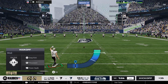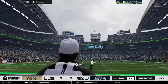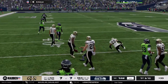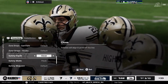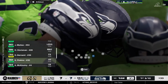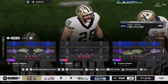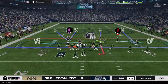Jack Fox set to kick off. So all even at 7 now as they kick it away. And a good effort on the return there. Gets him across the 30, up to the 33. Looking to put a drive together.